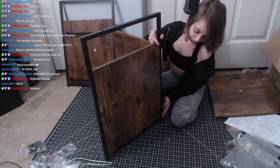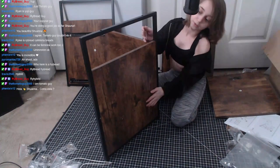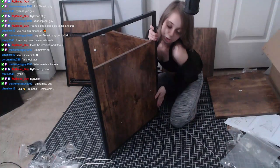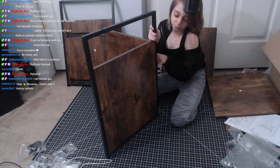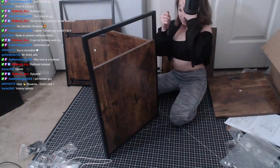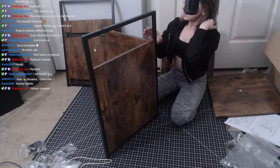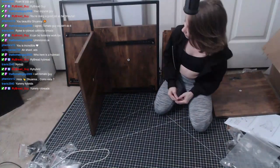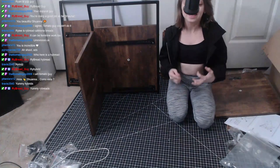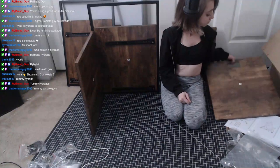Okay. Ta-da! To me, if we're gonna be specific so far, this looks a little popped out and crooked. But that's because that screw was being a butt face on this one. Not my fault. But I think it's looking pretty decent so far. I want to take the stickers off, but we're not going to.